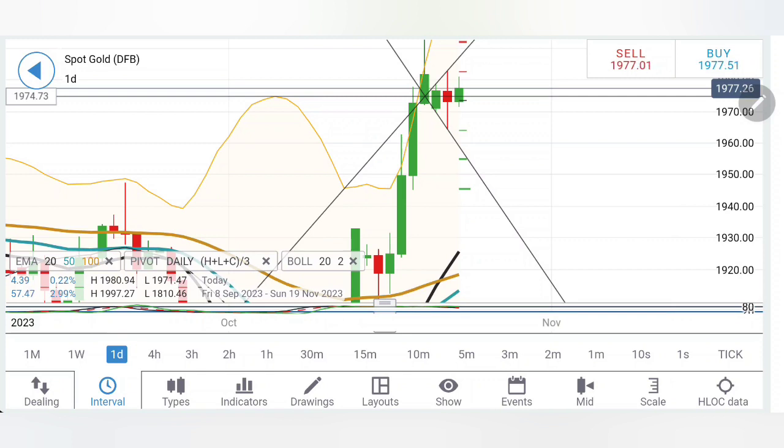So take your trades. On the upside, beyond 1987, 1991 is the first target, and if it stays above 1991, stay long. We are going to look at 2000 levels today itself. So take your trades accordingly. Trade with a stop loss and a trailing stop loss.